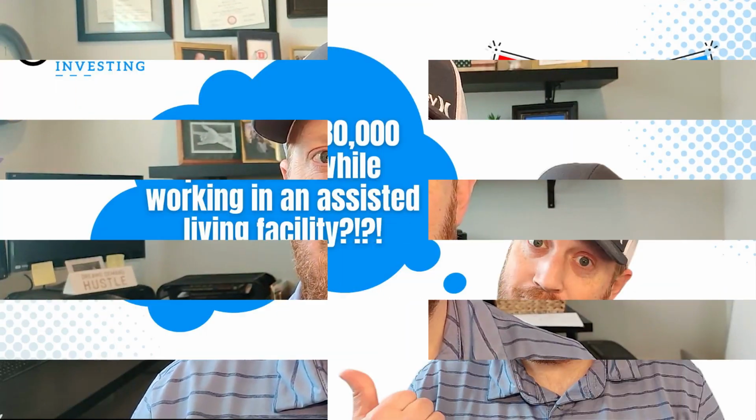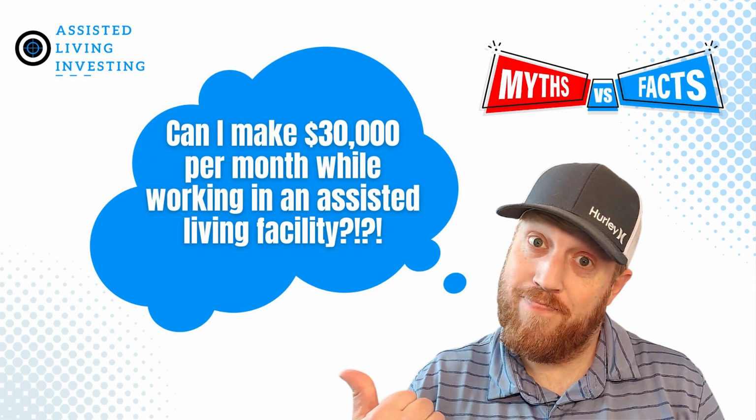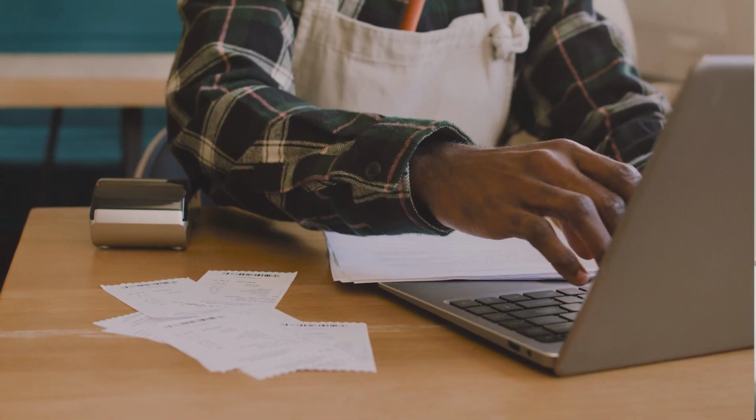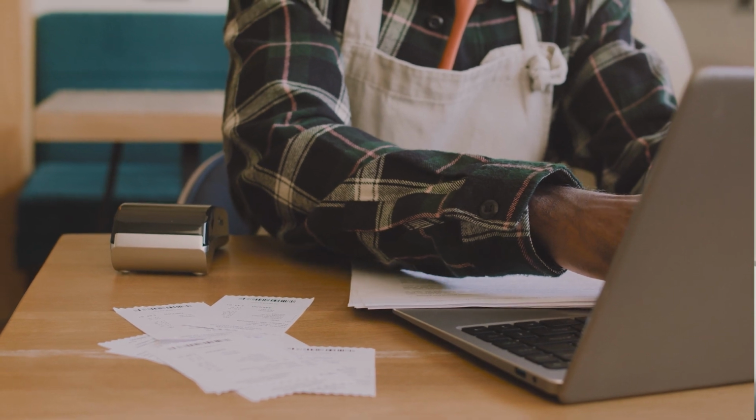We're going to get into a topic that I hear a lot from people as they are starting to get into assisted living. The question is, can I make $30,000 a month while working on an assisted living facility? How much money can I actually generate with operating a facility? And I'm here to tell you that you could very easily get $30,000 a month. Getting to that number is actually pretty easy, pretty reasonable to do. So let's break down some of the numbers so that you can get a feel for exactly how that works and how you can generate $30,000 a month in income, in your net income for that facility.